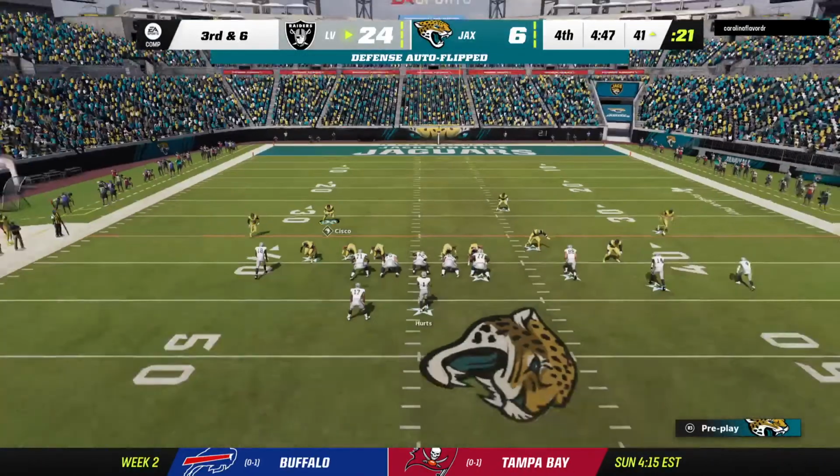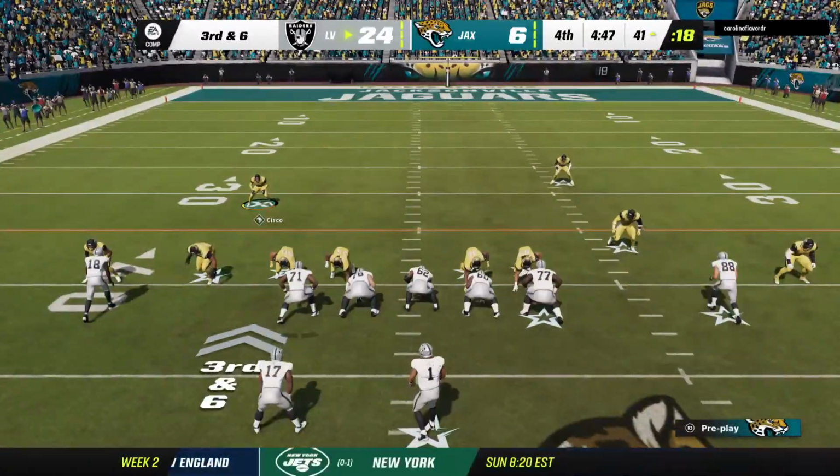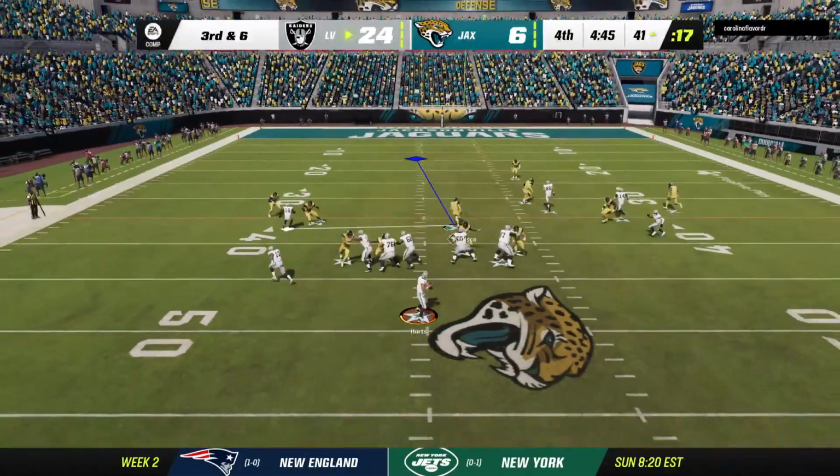In need of a conversion on third down. They had the big play to start the drive. Not much sense. They'll drop to throw.